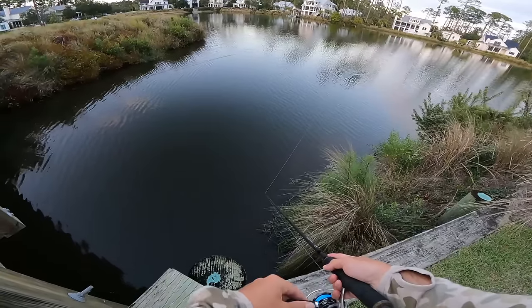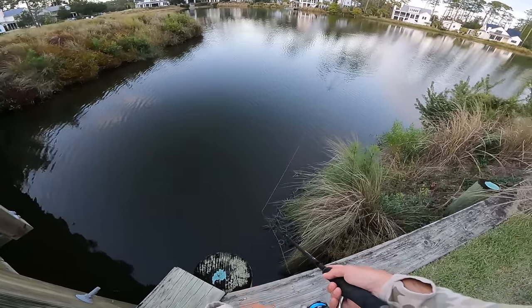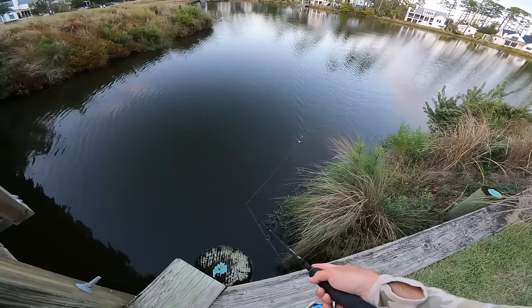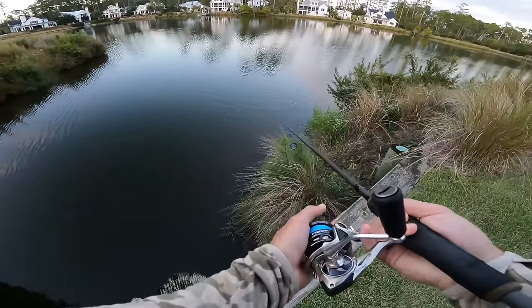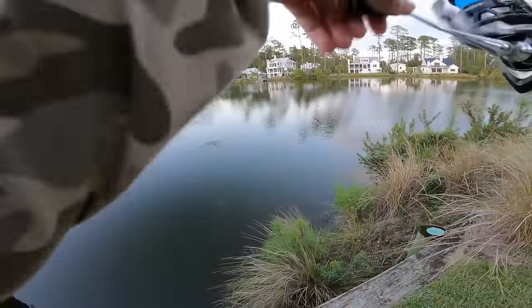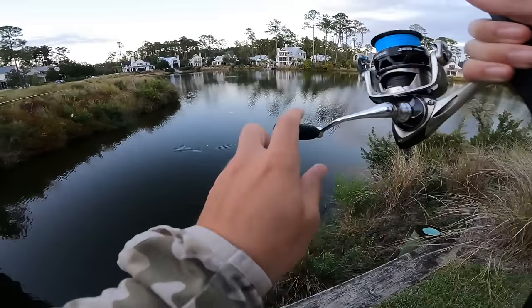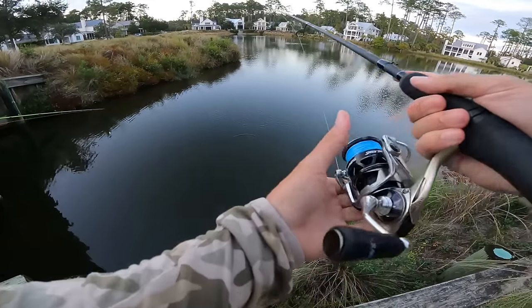Oh, look behind me. What is that? What was that, bro? That was a different species, Connor. That wasn't a bass. That almost looked like a sheepshead, bro. Did you see the colors on that? Oh, Connor! Dude, that was something different. I don't know what that was, but the wake was insane. That wasn't a bass, dude. I'm telling you. I'm getting some other species to hit this thing.